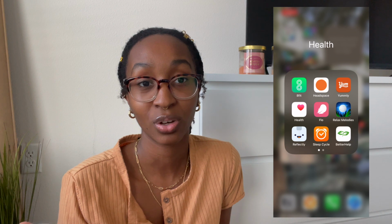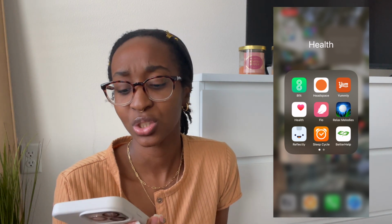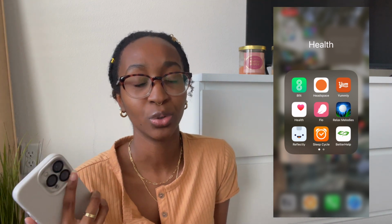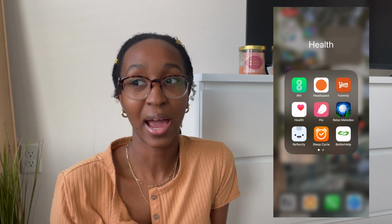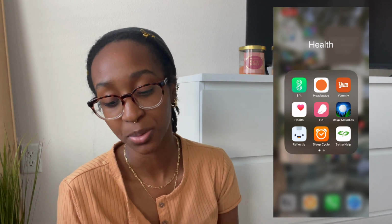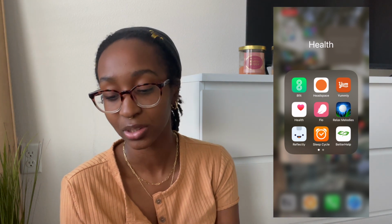Reflectly, I really don't use it often. I used to use it every day for like 3-4 years. I just stopped. It just had like a journal prompt. You can talk about your day, how you're feeling, your mood, and I was pretty consistent with it. I just recently stopped because I really wanted to switch from app journaling to physical journaling, because I know that'll always be with me in case the app ever died or something.